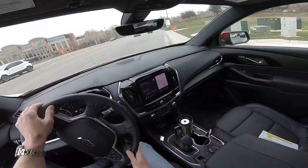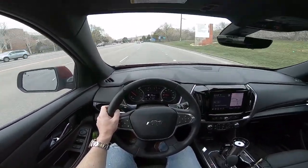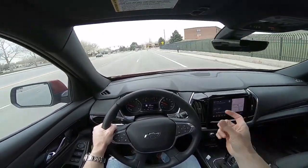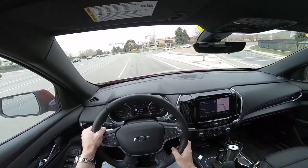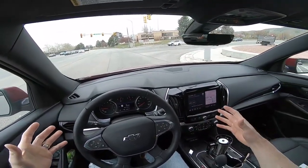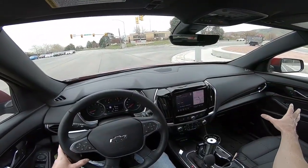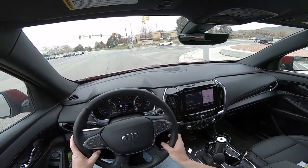Okay, setting off here on an actual road in the 2022 Traverse, and as a heads up, I apologize if I call this vehicle an Equinox at any point throughout this review. I just reviewed a 2022 Equinox, and so the two vehicles are kind of merging in my head. But anyways, first thing I want to talk about is the size. If you guys saw my review on the Equinox, it's very similar on the interior, except this vehicle is larger. You can definitely tell the size because the passenger area is much further away and the general dashboard area is larger than that in the Equinox.